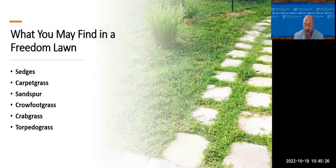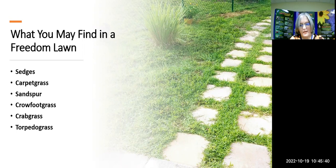Torpedo grass is an invasive grass. And in a freedom lawn, it's just going to be one of the things in the mix. Torpedo grass, once it gets into a flower bed, is a real nightmare to get rid of. Yes, it is. I pull it out of my flower bed, and I don't know whether it's the torpedo grass or Bermuda, the long stringy grasses, and I throw it in the lawn. It won't want to grow there. It wants the nice rich soil in my flower beds.